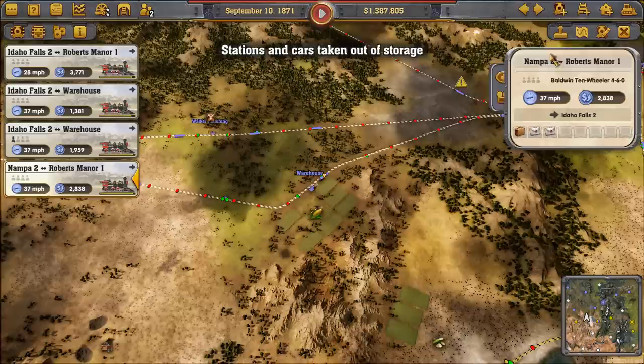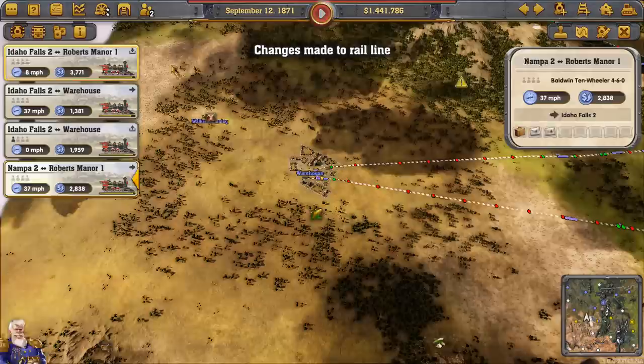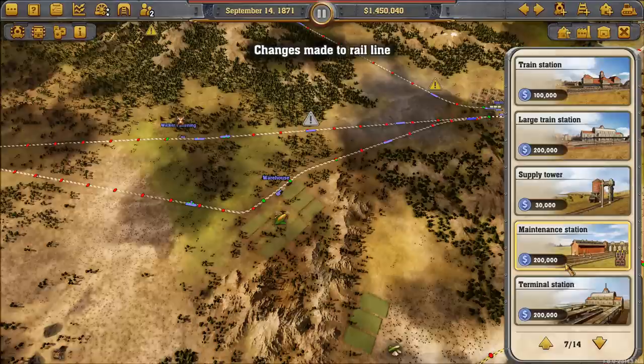I'll go to the next one, do the same thing, paste it in there or insert it. And I'll go back to the fourth one, our fourth and final one on this line, and insert that. And now all four of those lines are identical. They all have city, warehouse, city, warehouse. Beautiful.